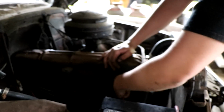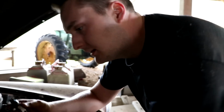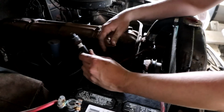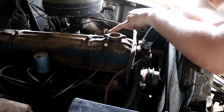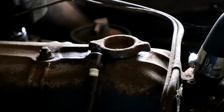Check our coil, check our distributor. Let me just pull a spark plug real fast. So I'm going to take and lay this spark plug wire right here, lay it across a good ground, which I'm hoping that this valve cover has a good enough ground. We're going to see if we can see a spark right here. So you guys watch. Tell me if you see a spark.